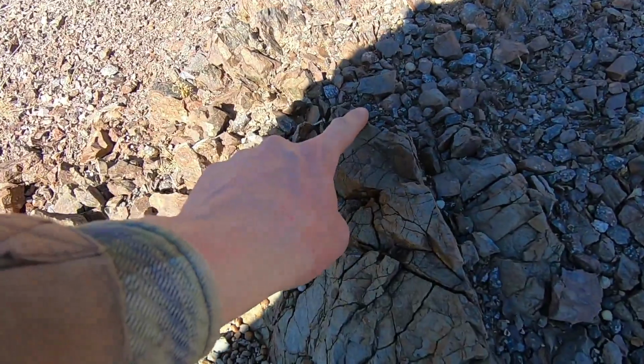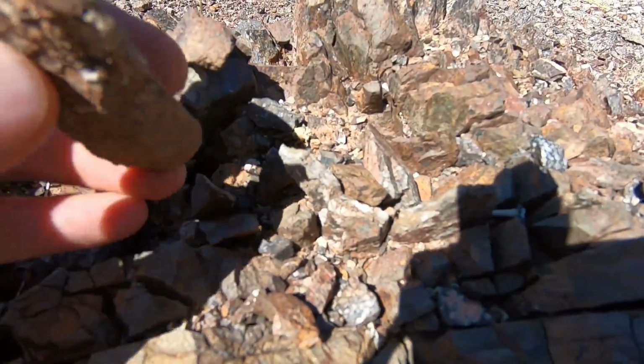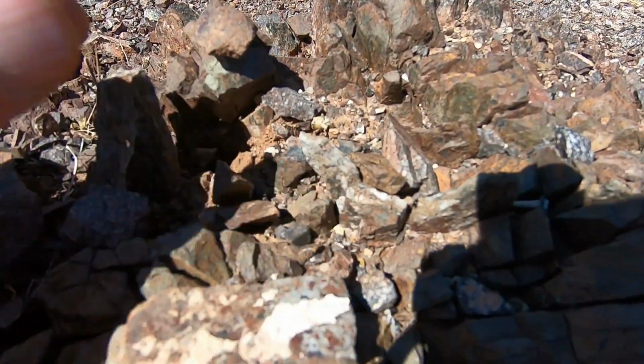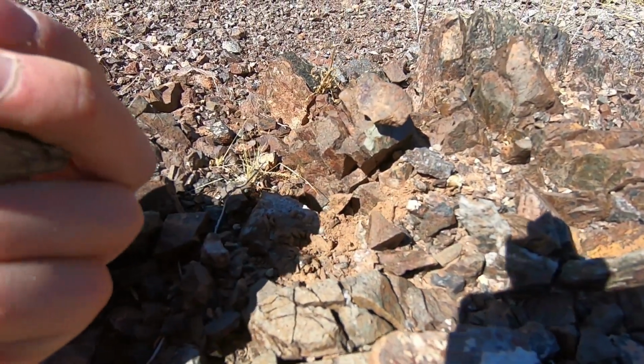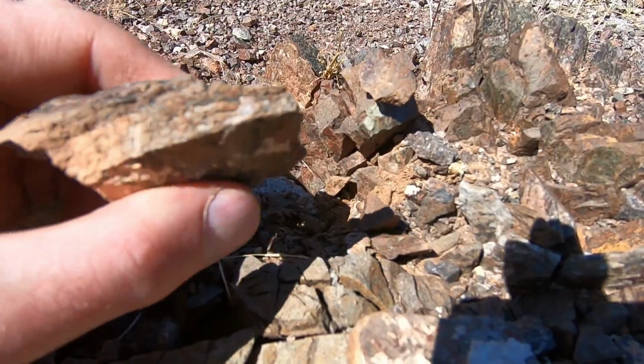And who knows, right along that contact might be mineralized. We got quartz growing, we got lots of iron, some black sulfide looking material, possibly a little bit of lead. So we're gonna take a few of these pieces, crush them and pan them back home.